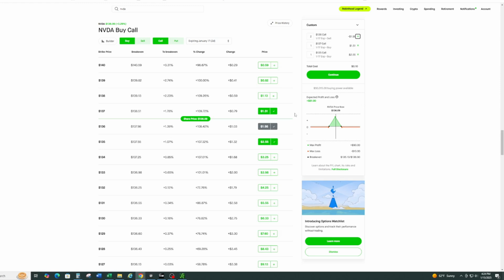And you guys can see this is a very beautiful chart, and I'm going to explain it right now. The max loss is right here. Maximum that we can lose is $10. However, you can actually profit $90 plus your $10 back.